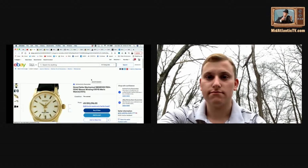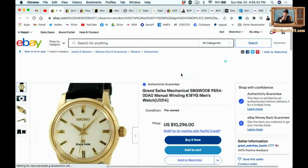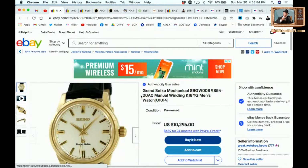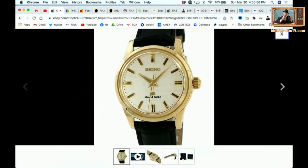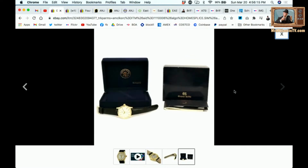All right, I'm going to make this solo layout so we can see it better, and I'm going to show the pictures. Nice looking piece. We're going to take our time on this one. I like it. And see, I don't mind the screws to open the case back. Some people have an aversion to that, but it doesn't bother me. Looks like it's got all the paperwork.